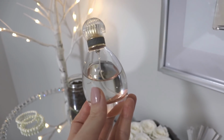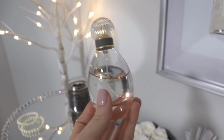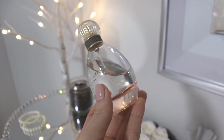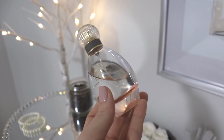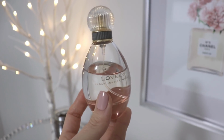But if I'm going out and I'm just quickly running an errand and I just want something that smells good and makes me feel put together and pretty, this is the one that I'll pick. The only downfall of this one is it doesn't have huge longevity, but it lasts long enough to get the job done, to go out, do your errands, whatever the case may be. So that is the first one. I highly, highly recommend this one if you haven't smelt it. This is Sarah Jessica Parker Lovely.